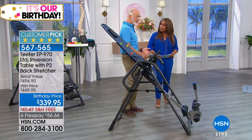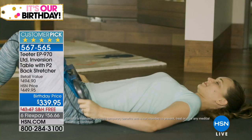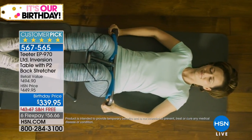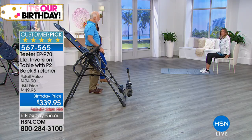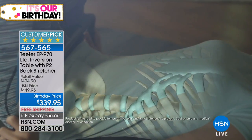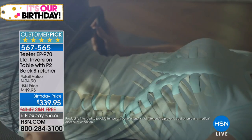The reason I invented that is I really miss my inversion table when I travel. And this was a convenient way to take decompression with me. It doesn't do everything a table does, but it does the most important thing with decompression. Riley, why don't you show them how it works? Well, we're watching the video, and you can see when you push, it creates amplified decompression. It allows you to decompress the spine with a manual push, either on the ground or in a chair.